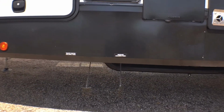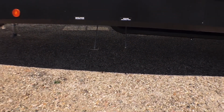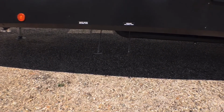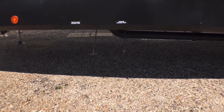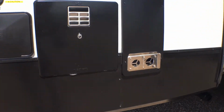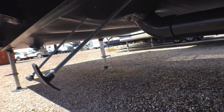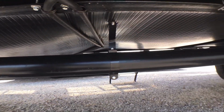Now down here, you'll notice you've got these two valves. These are your gate valves, and the valves themselves are actually up underneath the trailer in the enclosed and heated underbelly, which is a very nice feature. And then you've got your first termination outlet over there. If we get up here a little closer, you can see that this is a fully enclosed and heated underbelly. So this is going to be a four-season camper.